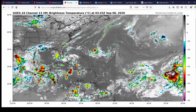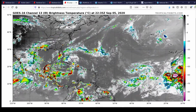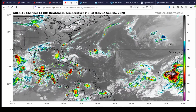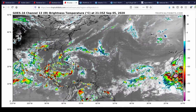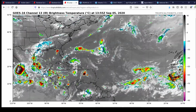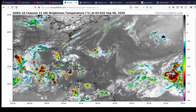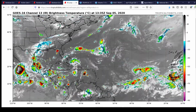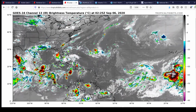We have these waves that came off of Africa, now over the open Atlantic, with a decent chance of formation in the next few days. And we also have an area of interest in the Caribbean that has a low chance of formation, but is still an area of interest. We also have Tropical Storm Julio currently going on in the East Pacific, which formed off of the remnants of what used to be Hurricane Nana not too long ago. I'll talk in detail about that.